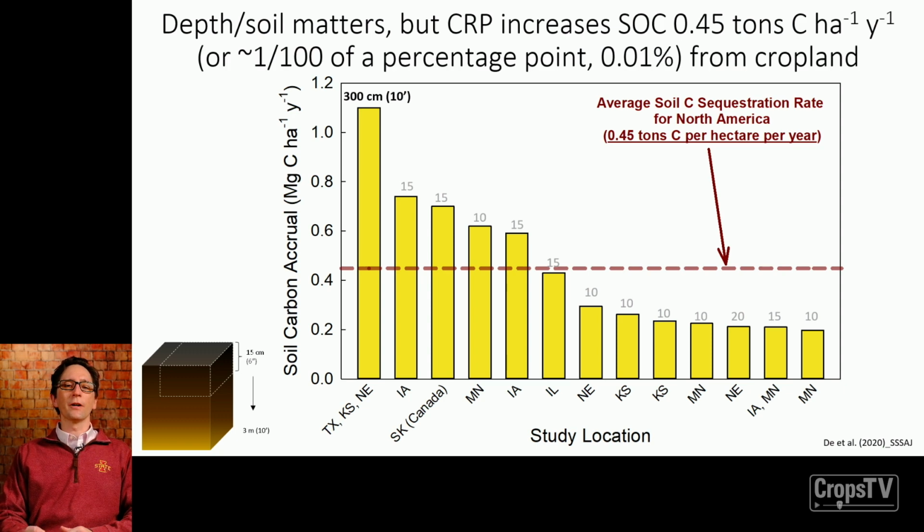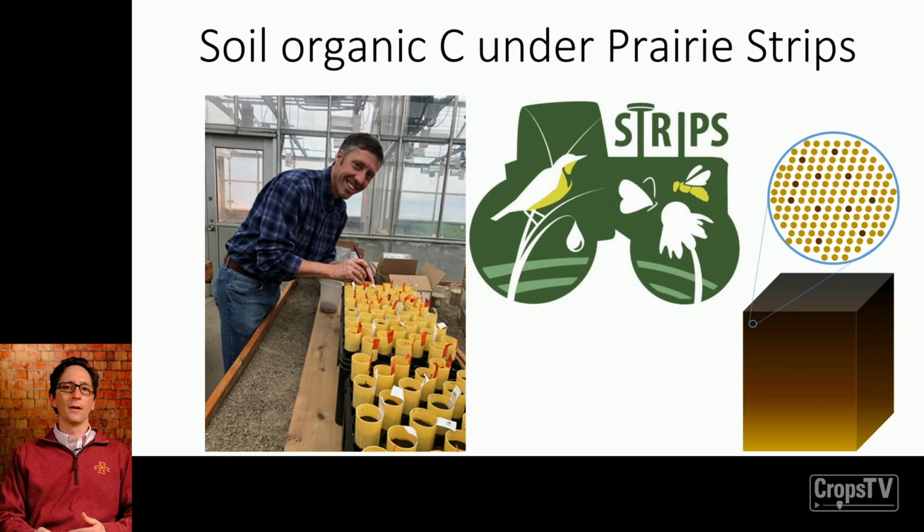But if we look on average across all these studies, there's about a 1/100th of a percentage point, or 0.01% increase in soil organic carbon from the cropland per year too. So that's another way to phrase it rather than the stocks or tons of carbon per hectare.